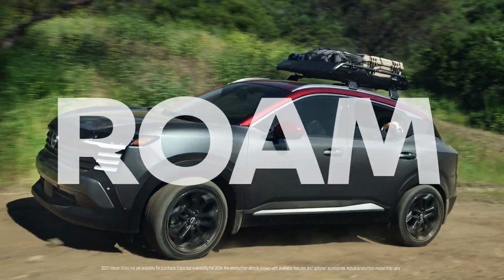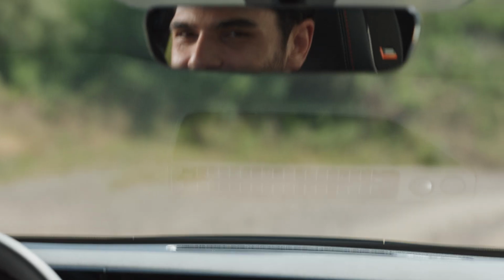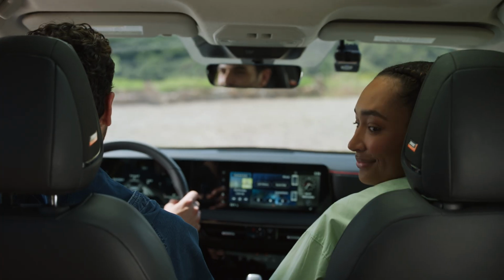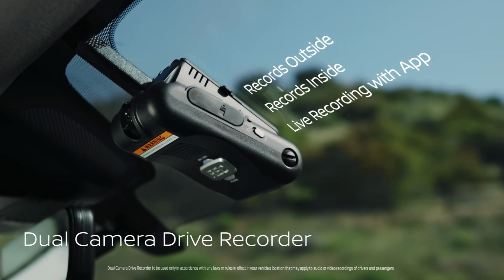Ready to roam? Get out there, get dirty. Kicks has the gear for you and your sidekicks. Keep an eye out for adventure. Record the road, document the drive, inside and out.